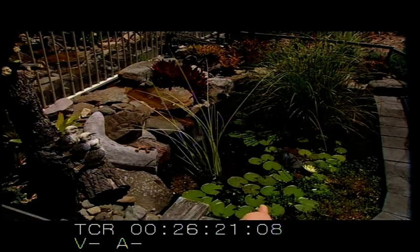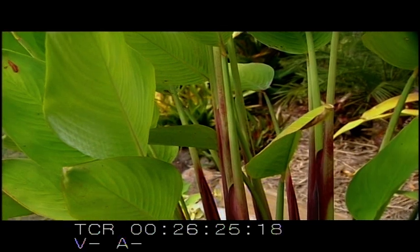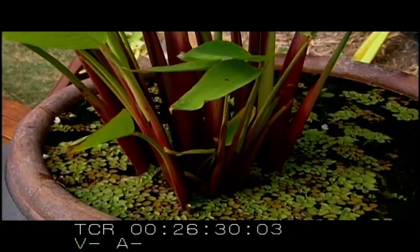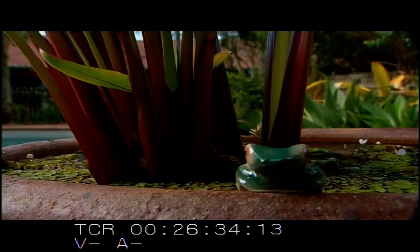Now tell me, what is that plant? That's a red-stemmed canna. It's a beautiful plant. Now, it has to be grown in wet soil or water. Well, we've always found it grows best in water. The red is absolutely stunning when the plant gets larger.